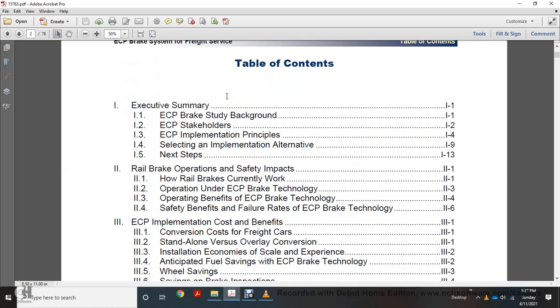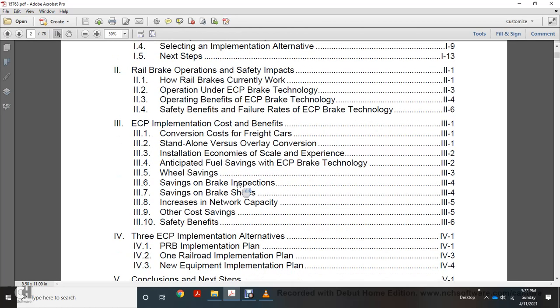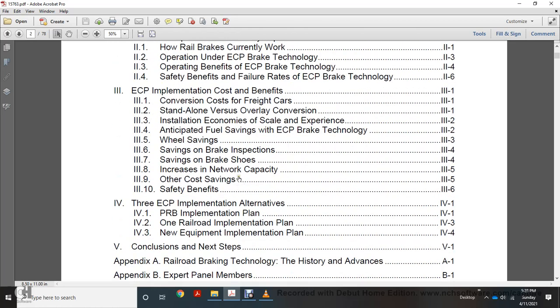brake operation, safety impacts, how rail brakes currently work, operating under ECP brake technology, operating benefits of the ECP brake technology, safety benefits, failure rates, ECP brake technology, ECP implementation costs and benefits, conversion costs, freight cars standalone versus overlay, conversion, installation economies and scale, experiences anticipated, fuel saving, ECP brake technology, wheel saving, saving the brakes on inspection, saving on brake shoes, increasing network capacity, other cost saving safety benefits.